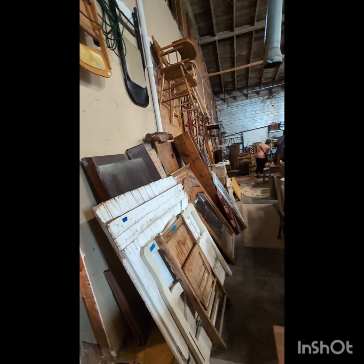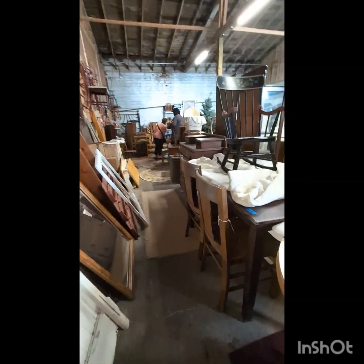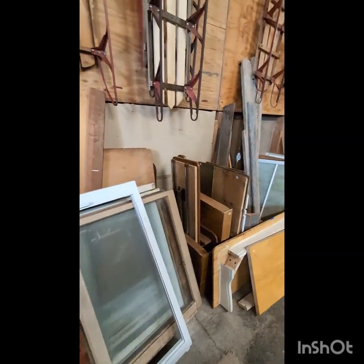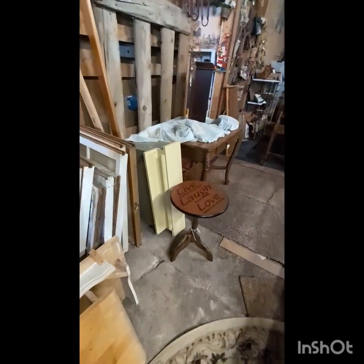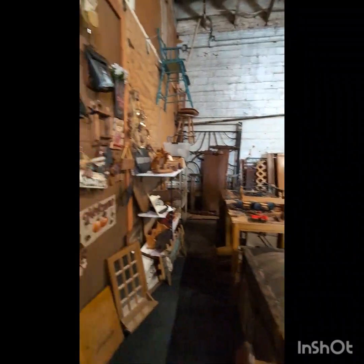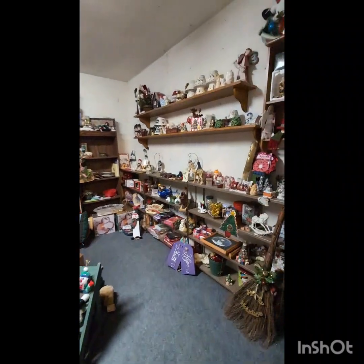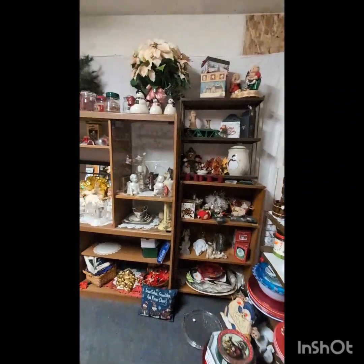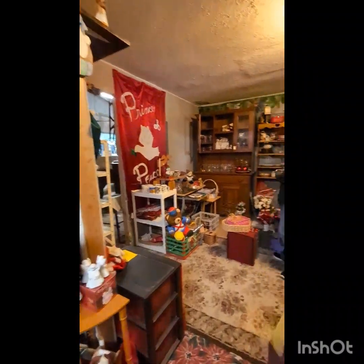Okay, so this is the furniture section. And I tried to avoid anybody so I didn't get anybody's face. I know I'm already moving around a lot, but I move around here more coming up, just to forewarn you. But there's a bunch of windows, furniture, dressers, beds, nightstands, a trunk. Anything big is back in this area. And then you got the Christmas section here. This room is all Christmas related. And usually when it gets closer to Christmas, they expand it out more. But this is what they call the Christmas room.